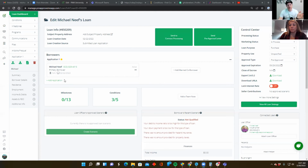Now, what's important is to make sure the information inside your loan application is up to date. You can read the application here, the data here. If you synced it over from LendingPad or from Calyx or from Encompass or whatever you're using, just make sure you synced the file over before you submitted it. If it's an automated integration like Calyx or LendingPad, then it should be fine. But just make sure everything's dialed in and you hit send to processing.